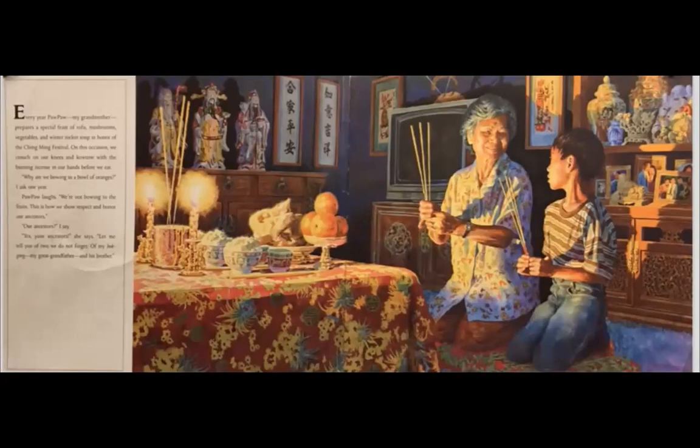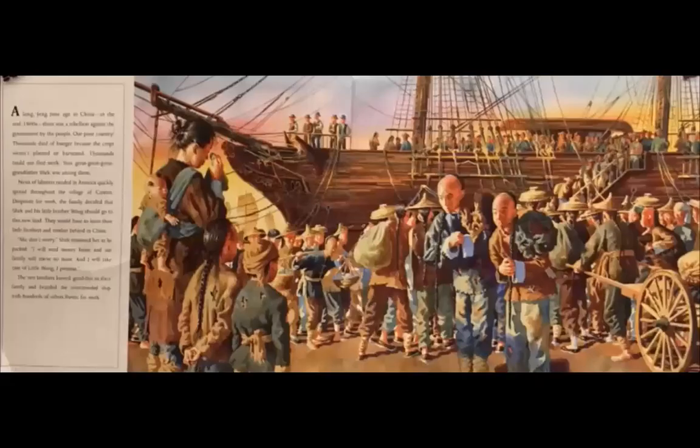"Our ancestors?" I say. "Yes, your ancestors," she said. "Let me tell you of two we do not forget. Of my Bok Gong, my great-grandfather, and his brother. A long, long time ago in China, in the mid-1800s, there was a rebellion against the government by the people. Our poor country. Thousands died of hunger because the crops weren't planted or harvested. Thousands could not find work. Your great-great-great-grandfather, Shek, was among them."